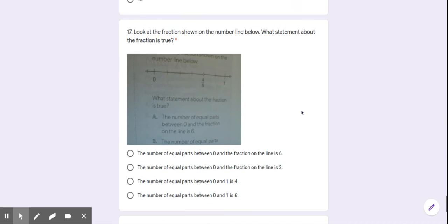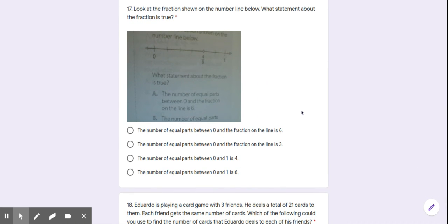Okay, we're almost done. Number 17, look at the fraction shown on the number line below. What statement about the fraction is true? So here's the fraction right here. It stops right here at 4/6.